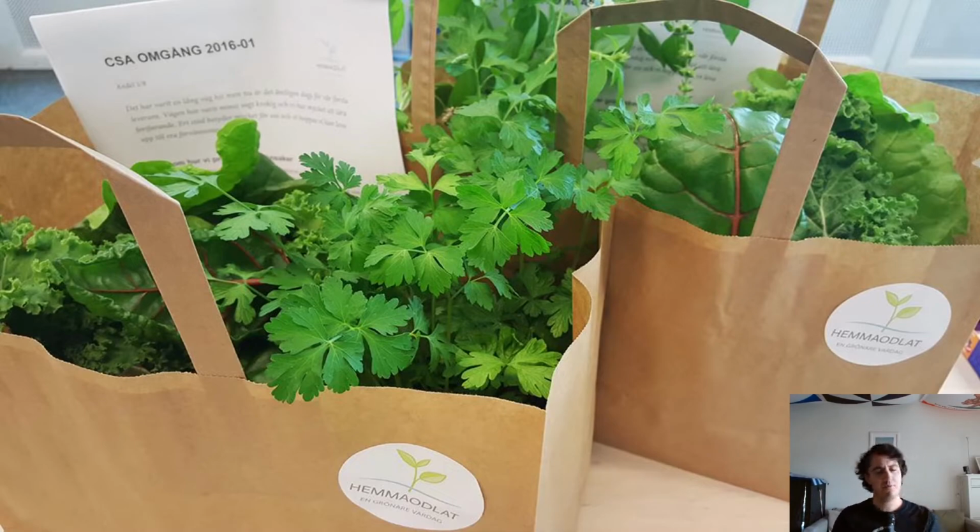And I believe the price, well, I'm not sure about the price. It might have been close to 200 kroner. I'm not sure. Obviously, we were a bit more expensive than what someone would say would be a comparable supermarket thing. But in fact, because we were giving them more plants and they were bigger and they were more sustainable, we would say we were actually cheaper.